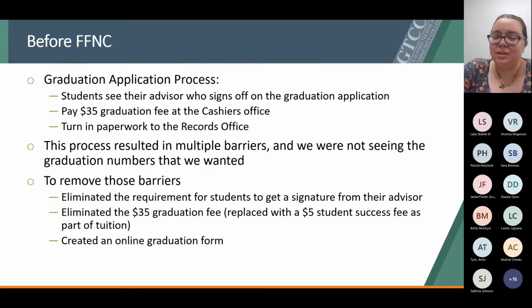We eliminated the $35 graduation fee, and we replaced that with a $5 student success fee that is charged as part of tuition. That made it a lot easier for students to pay because that could be paid through financial aid, and it wasn't a fee that they had to come up with all at one time. And then we created an online graduation form. Right now it's a PDF that they have to email to the records office, but we're hoping to get that completely online soon.